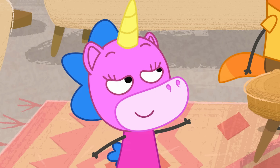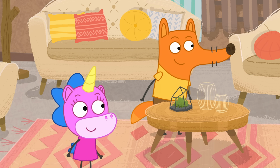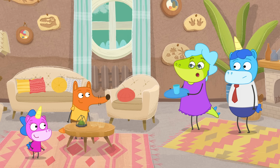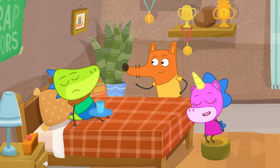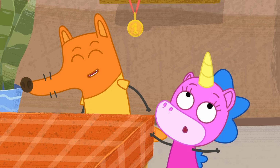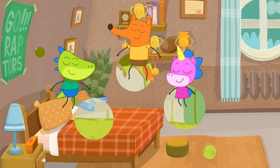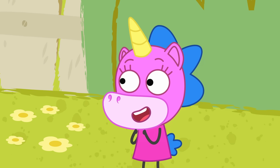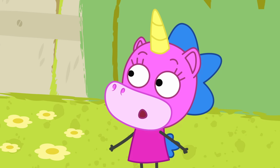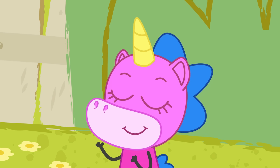Oh, Grandma Dinosaur, where is Didi? We're late for the balloon parade. Didi won't go. He got sick. Huh? I know. We will come up with our own parade, which we will all go to together. What kind of balloons do we want? Oh, I know. Let's make them similar to us.